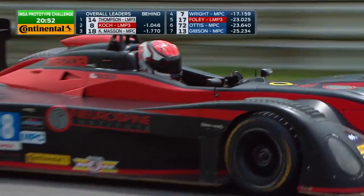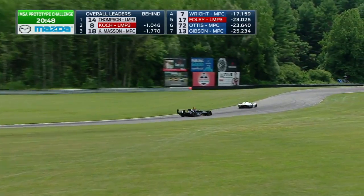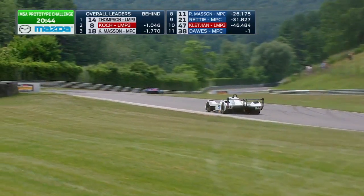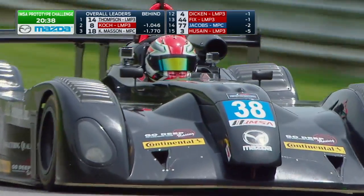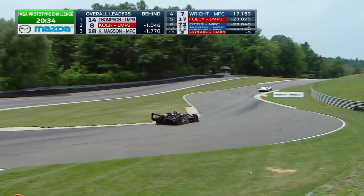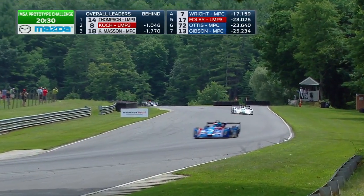No, that's a good point. And because it's quite a big speed differential between some of these contenders, there's always going to be traffic out there. You've always got to be on your wits, on your toes, I should say, whether you're in the slower car being overtaken or the faster car trying to pick your way through the traffic. So it's a real challenge here. There's absolutely no opportunity to relax.